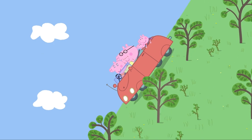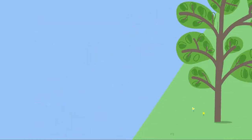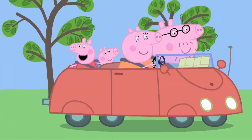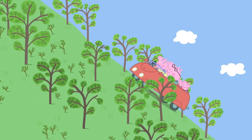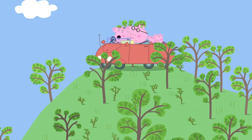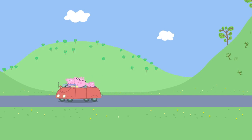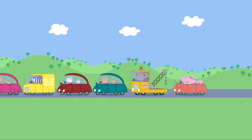The shortcut is very bumpy. This is fun. Are you sure about this? Trust me. Hello, ducks. We're taking a shortcut. Look, there's the main road again. Well done, Mummy Pig. But we're still behind Danny's lorry. Hello. Welcome back. Oh, dear. Mummy Pig's shortcut has not worked very well.